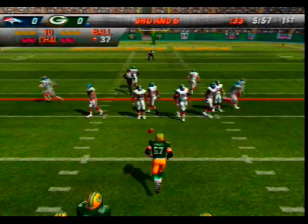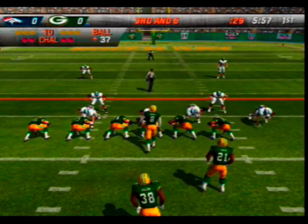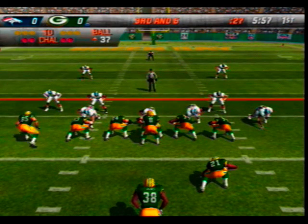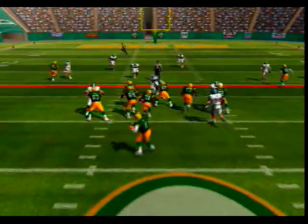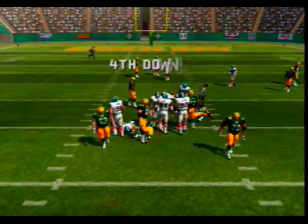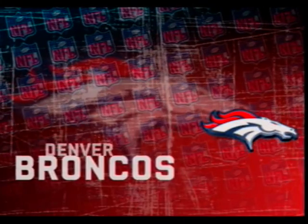Third and six. Ball on the 37-yard line. Don't stop that motor. Denver comes out in their nickel pack. Come on. Run again. Gets the call. Williams comes up to make the play at the 35. They're sort of in field goal range, but it would have to be a long one.